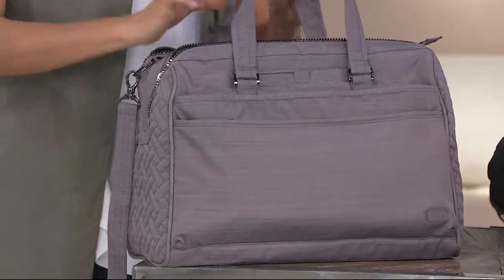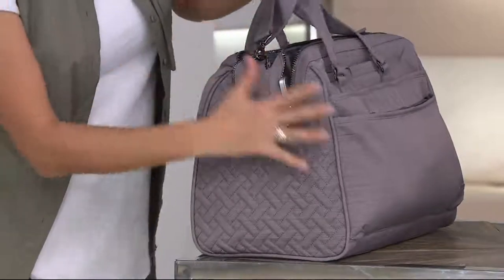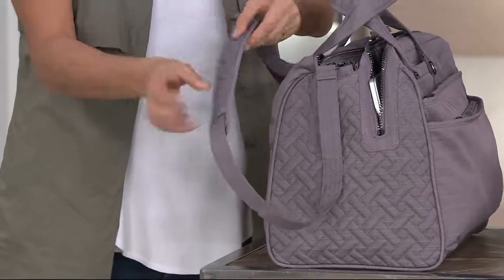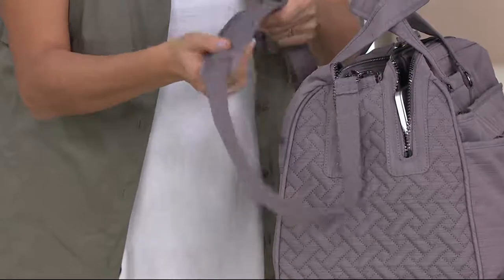Right, really sleek, really modern, nice clean lines, but then also celebrating our signatures with our beautiful basket weave quilting on the side. And the brushed finish. And then also on the strap, we also gave you this great anti-slip padded thing, just to make sure that it's nice and comfortable.